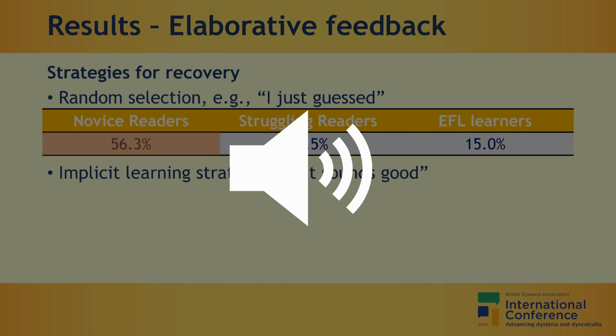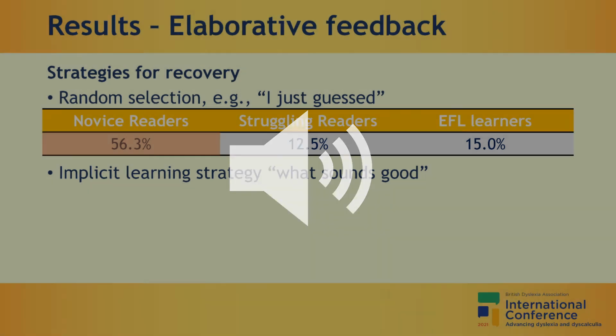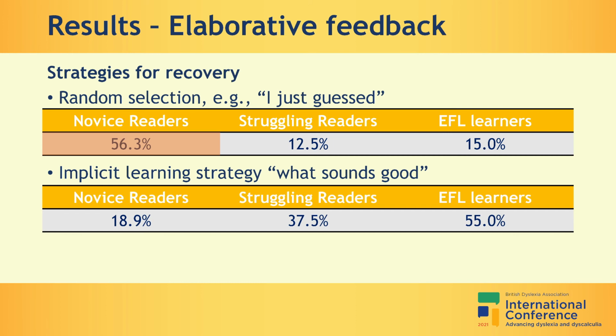So this type of strategy was seen much more frequently in the struggling readers and EFL groups in comparison to the novice readers.